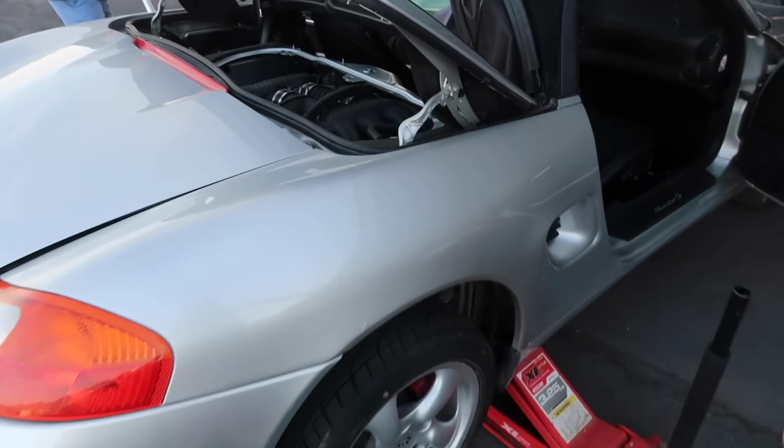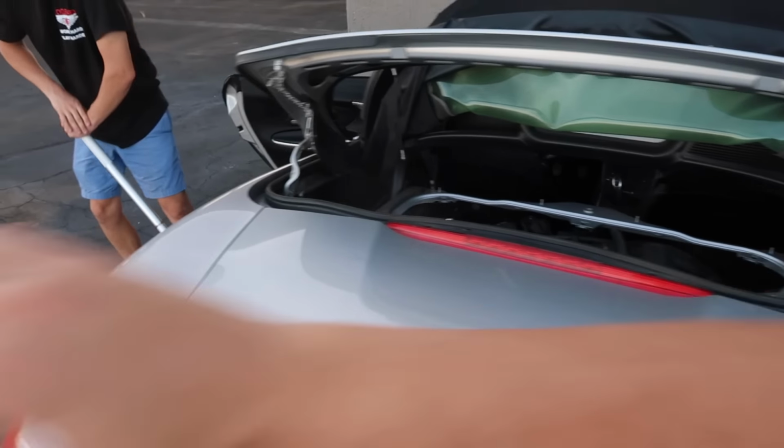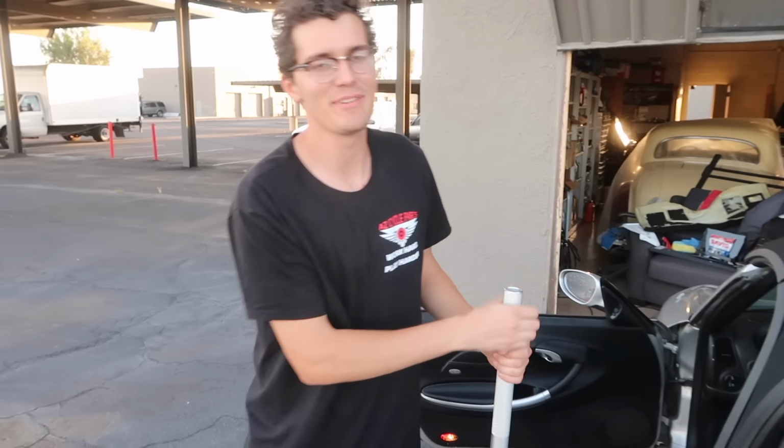You won't believe what fixed this car. I'm about to explain it here in just a second. Christian's jacking it up so that we can finish putting all the underbody trays away and put the engine cover on, because this job is done. Jeffrey told me what it was, and it was not my fault.